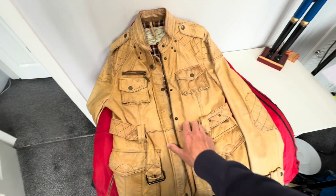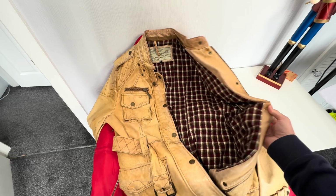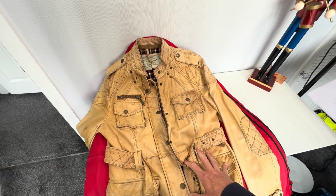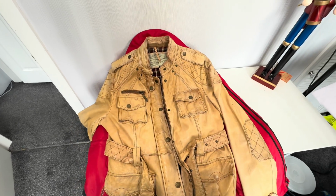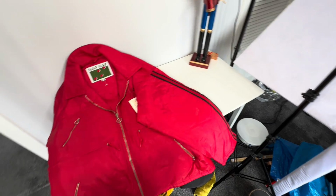What did I pay? £7 for this. Size 16. I'm not really sure of the value, but for the purposes of the video, I'm going to say like 30 on that, but I could be way off the mark for that one.